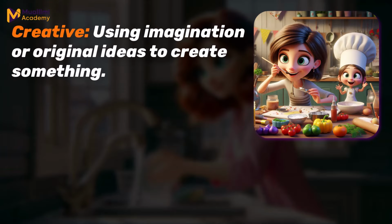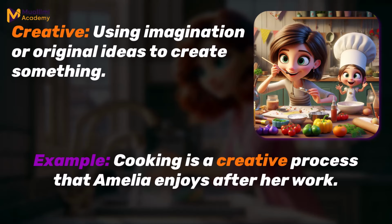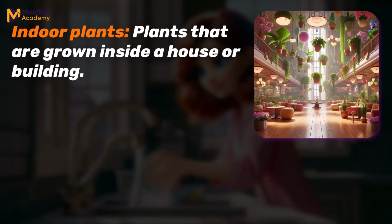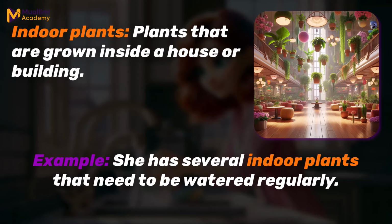Creative. Using imagination or original ideas to create something. Example: Cooking is a creative process that Amelia enjoys after her work. Indoor plants. Plants that are grown inside a house or building. Example, she has several indoor plants that need to be watered regularly.